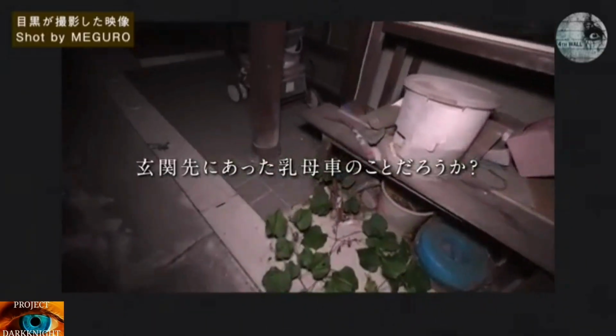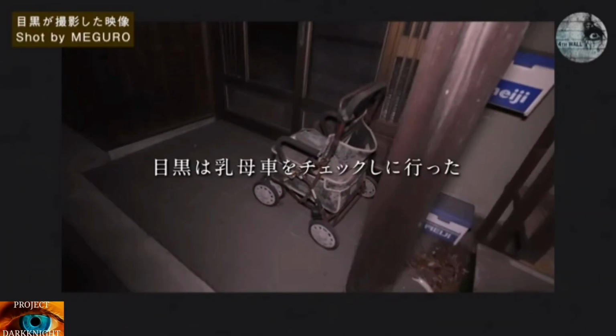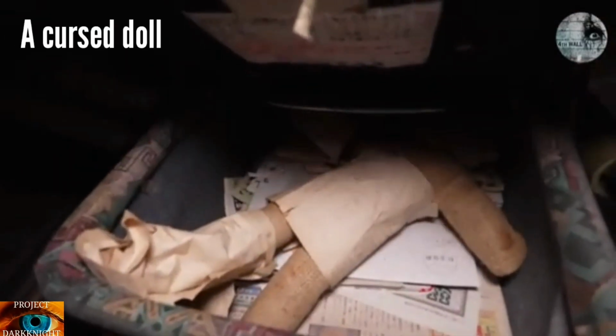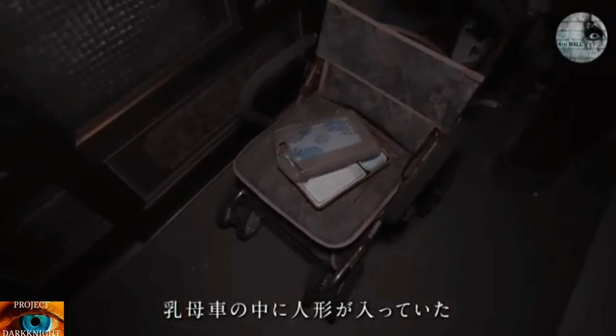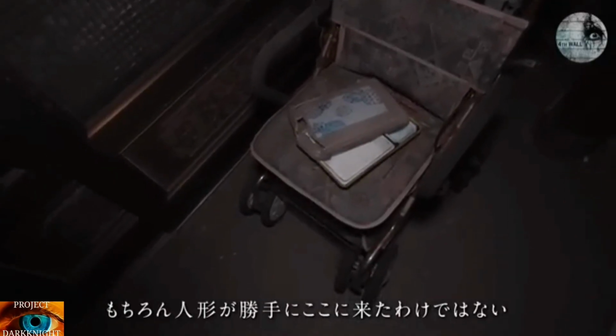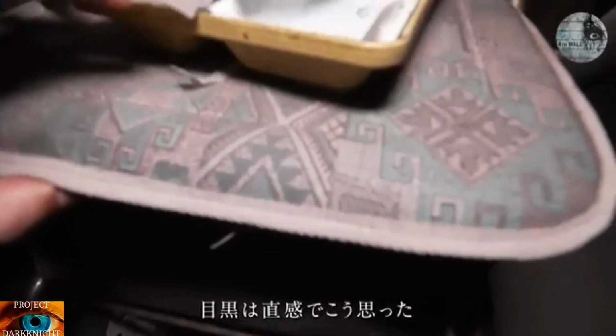As Meguro was filming, he suddenly saw a baby's pram, which was odd, since there were no babies in the house. He heard a noise coming from the pram, and he went to check it out to see what the noise could be. Meguro found this. Could it be the doll and not the photo album that was the cause of the mysterious behavior? They checked with Mr. Watanabe, and he actually admitted touching the doll before feeling unwell. And so too did the cameraman Kaneko.